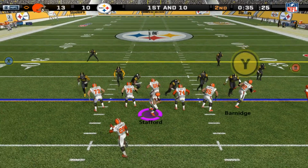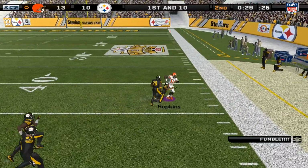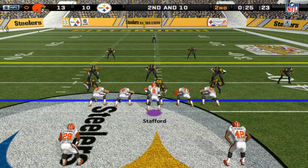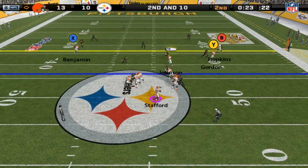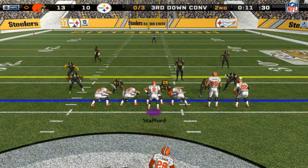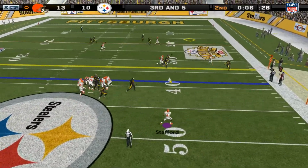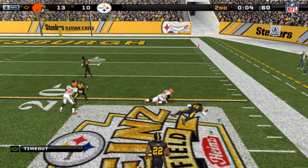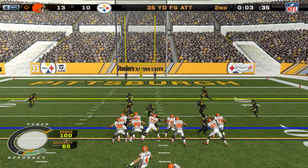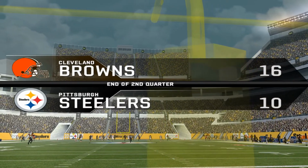On 1st down, Stafford goes back to pass, and he throws long and complete to Hopkins. A one-handed catch, fumbles it out of bounds, and they mark it back at the 43 where he caught it. Johnson to the 40-yard line. 3rd down with the Browns looking for their first 3rd down conversion. Throws complete to an outstretched Gary Barnage inside the 20. So that gives us a 35-yard field goal, and it's 16-10 at halftime.